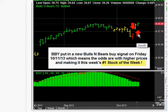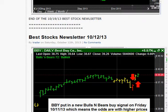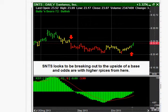See that up arrow? That's a bulls and bears buy signal with the system. That's just a flat out buy on that bar. And see how it gapped up off the low? You could have just risked whatever you wanted to risk, and bought it, and you'd be up on that stock right now. So that's in the best stocks newsletter.